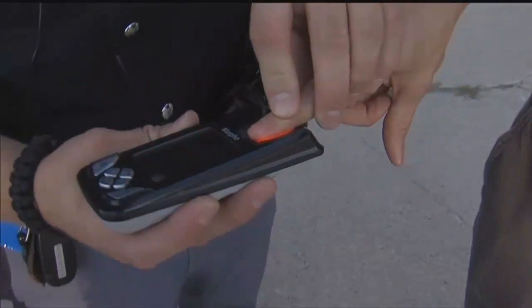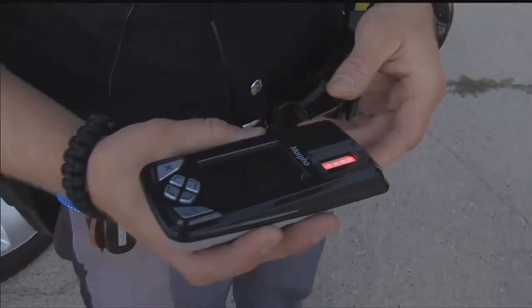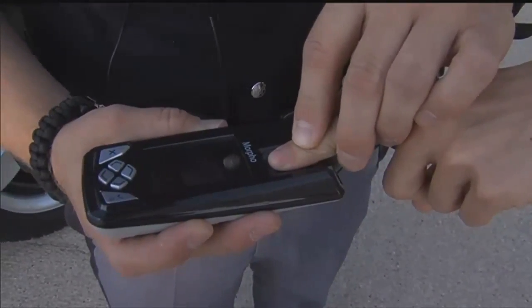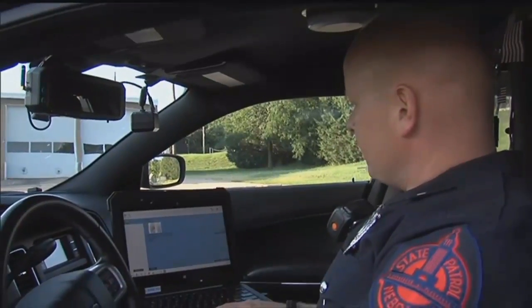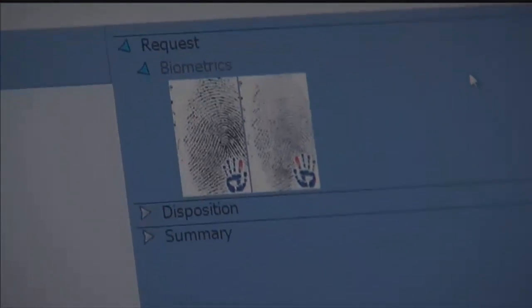So basically I just put that on there and you just let me do the work. It'll give me a green check mark, okay? And then it's going to ask for your other hand there. Okay. And we'll put that in and see if I'm going to be slapping the cuffs on you or not. In just 27 seconds, AFIS searched for my prints through the databases and, thankfully, didn't get a hit.